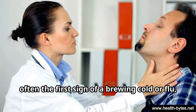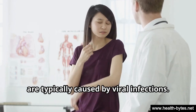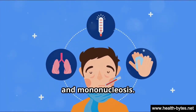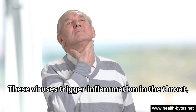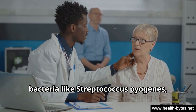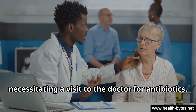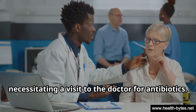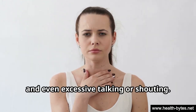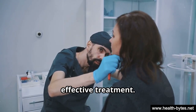Sore throats, often the first sign of a brewing cold or flu, are typically caused by viral infections. The usual suspects include the common cold, influenza, and mononucleosis. These viruses trigger inflammation in the throat, leading to pain and discomfort. In some cases, bacteria like Streptococcus pyogenes, or strep throat, can also be the culprit, necessitating a visit to the doctor for antibiotics. Other factors that can irritate the throat include dry air, allergies, smoke, and even excessive talking or shouting. Identifying the root cause is crucial for effective treatment.